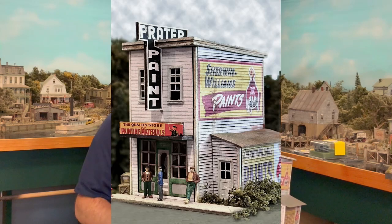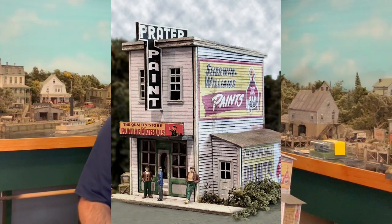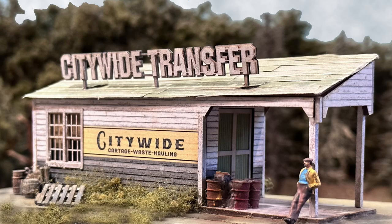So again, the Prater paint and the Citywide, I'll throw some photos up here so you can get a better look, are now available in O scale and yes, N scale. As an N scaler, I'm kind of excited about that. But anyway, moving on.